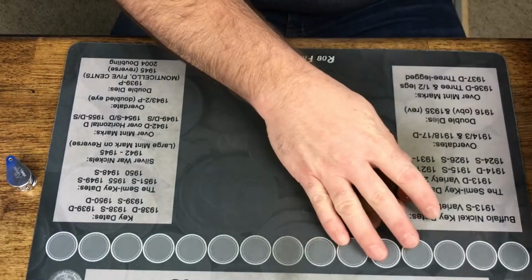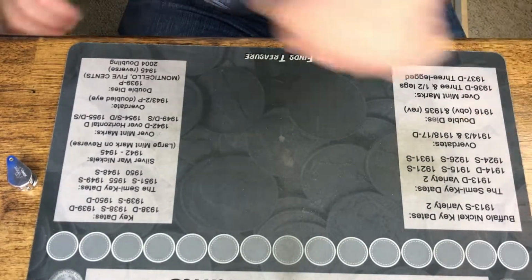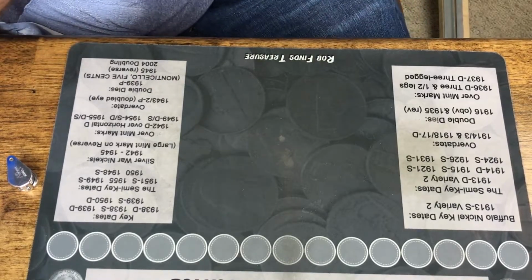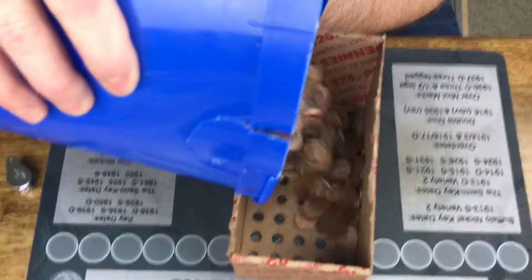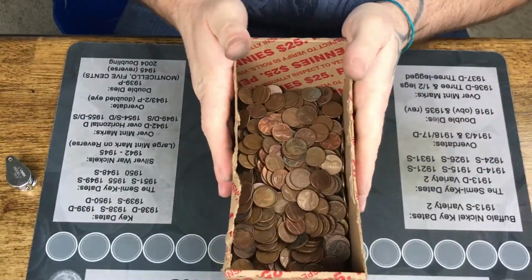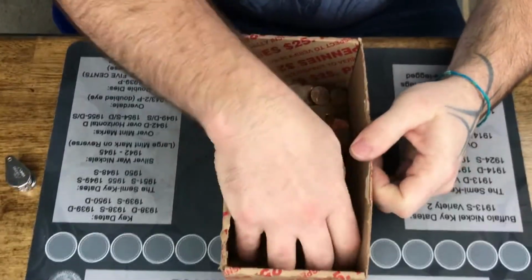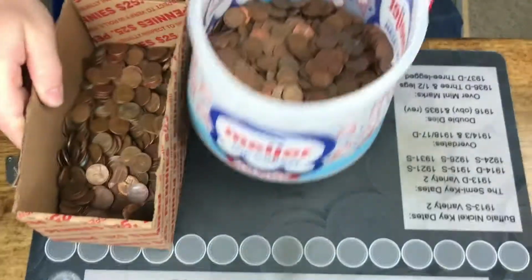Let me get all of our copper. Let's set all these aside. Let's get all of our copper in a box like this. Looks like about the usual amount, so we're pretty consistent with how much copper we get. And here is our bucket.